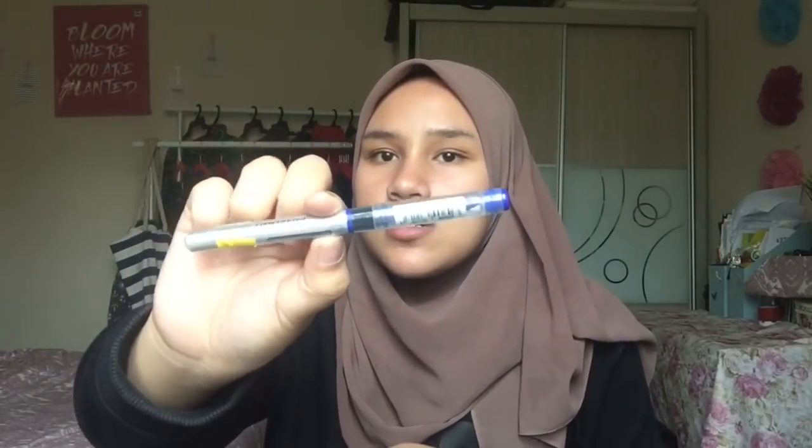The first thing I got is these Faber-Castell pens, which is ball pens. This correction tape from Daimarsay. This peppermint pen sellotape. The last thing is protector. That's all I got from Pustakachu.